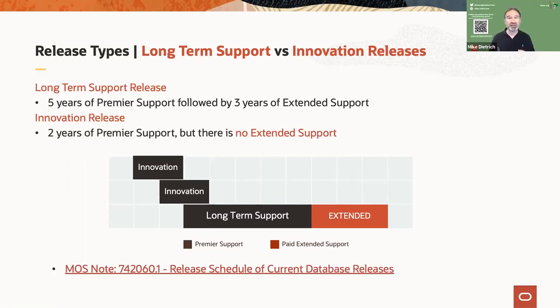The innovation releases are really meant for, let's say you're interested in blockchain tables, and that is a new feature at some release of Oracle, and you may develop in that release. But be aware, if you go live on the innovation release, basically the day you go live, you start testing for your next upgrade. So the innovation releases are really meant for new features, to test them, to give them to the developers. But for your production environment, you jump from long-term to long-term.